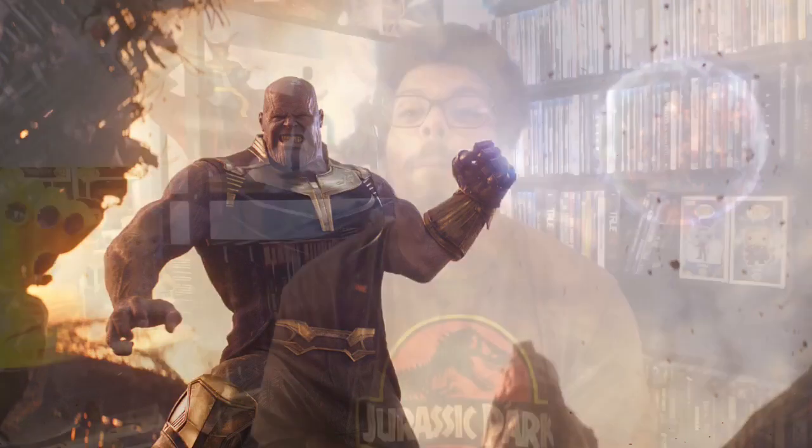The detail in his face when he was crying and the tears were going down, his wrinkles, his facial expressions were absolutely beautiful. The CGI, the motion capture performance that Josh Brolin put on for that character was beautiful. It was amazing. I just bought Avengers Infinity War yesterday and I watched the behind the scenes, and oh my gosh, it took a lot of work. These comic book movies take a lot of work.